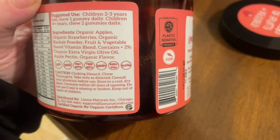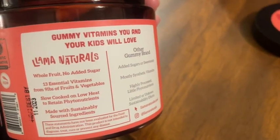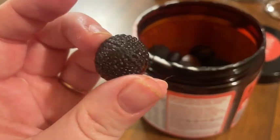So there's some little tidbits on here that they tell you. They are made out of whole fruit. There's no added sugar, which is awesome. And it has 13 essential vitamins from 9 pounds of fruits and vegetables. So you know that your kiddo is getting some good supplements with this.